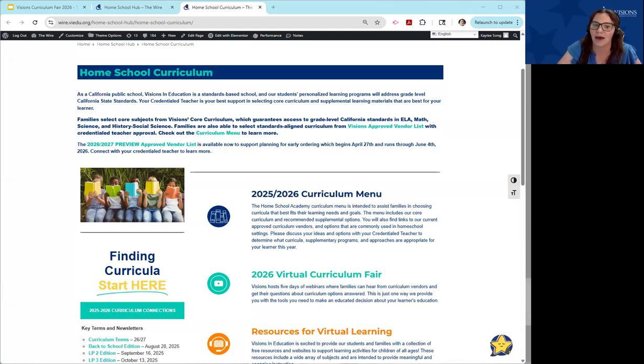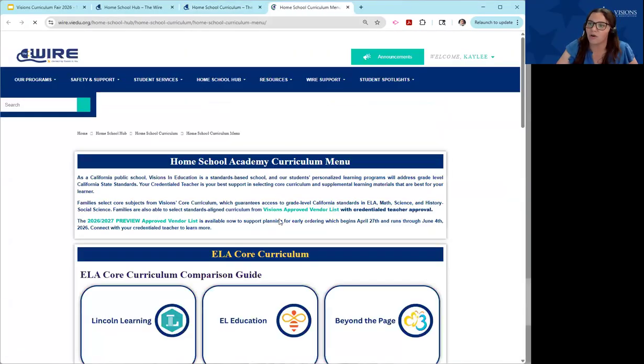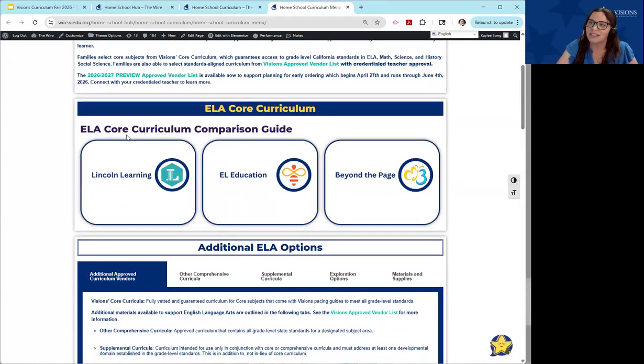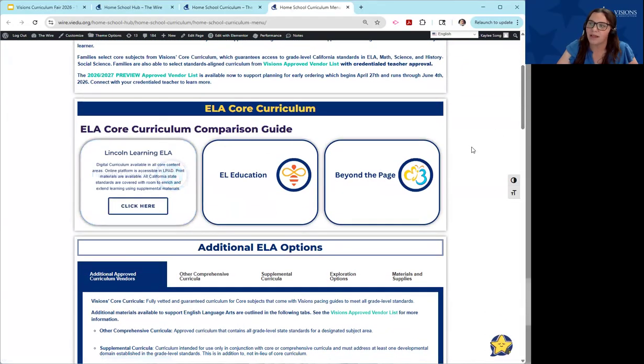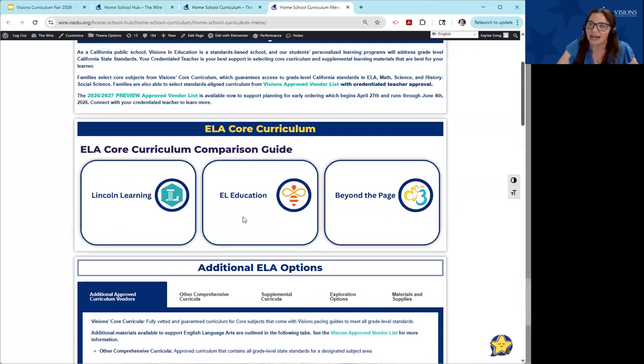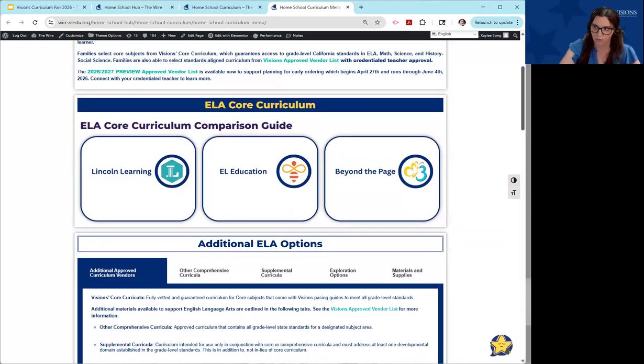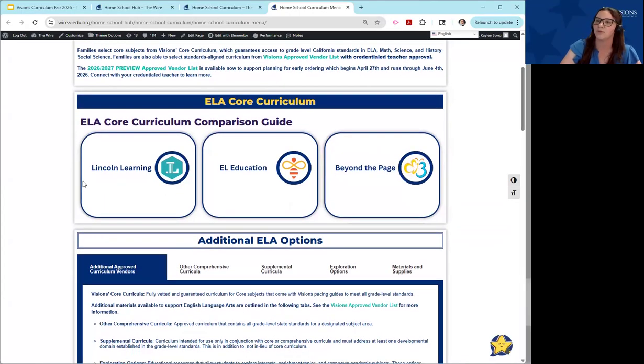But it has gotten some updates. First thing you'll see there is our core curriculum for each subject. So at the very top here, we have our ELA core curriculum. All Visions families have access to our core curriculum, which guarantees access to grade level standards in all of our core content areas, ELA, math, science, and history, social science. Families can also select standards aligned curriculum from the Visions approved vendor list with credentialed teacher approval.